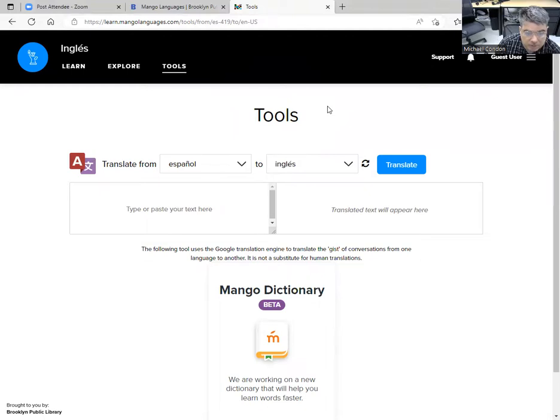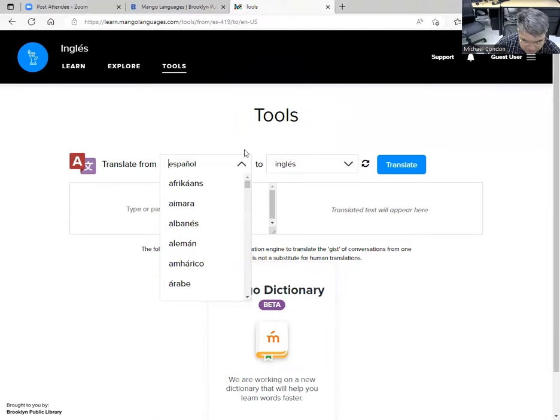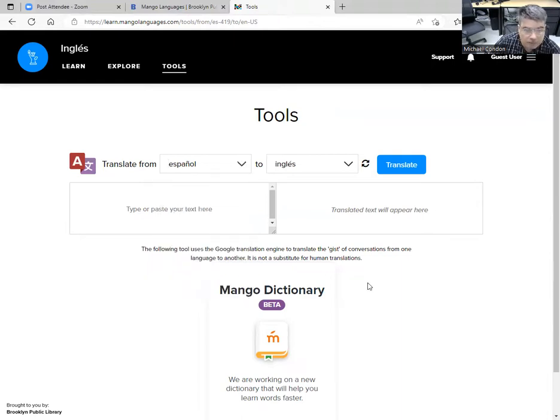Unfortunately, if you notice, the names of all the languages are in Spanish. So we have Africa, and I think this is German, Alemán, and Arabic is Árabe. Unfortunately, all the directions are in English. So one can translate a word, phrase, sentence, or paragraph from Spanish into English.